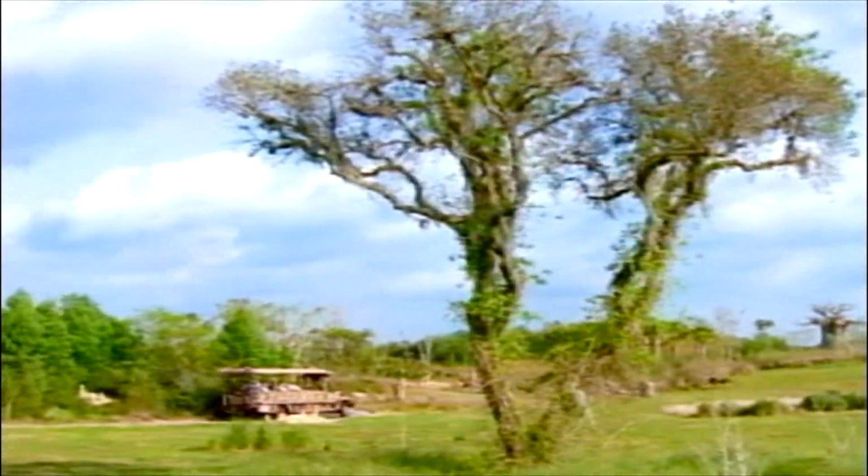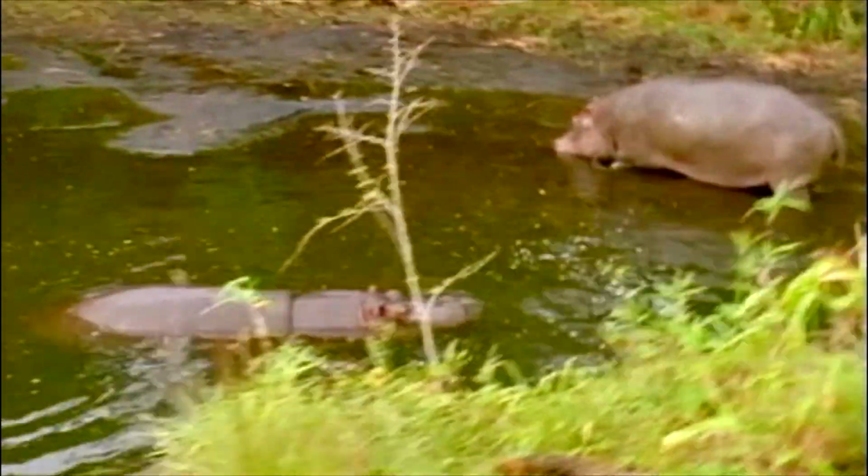Oh, awesome. It's the hippopotamus. Now, the hippo is known as the river horse, and for good reason. They're great swimmers.